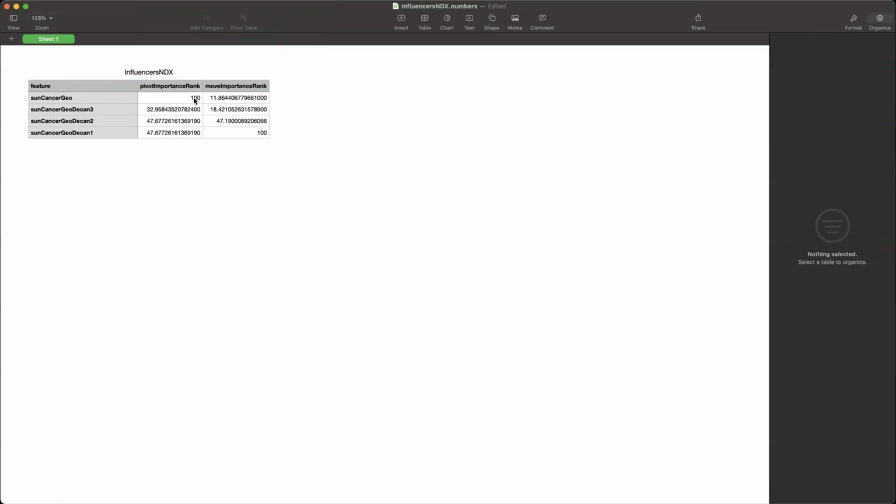Okay, so now we can see the sun in Cancer. Remember, these are ranks, so the higher number is worse and the lower number is better. It's just like golf. So when it comes to NDX, sun in Cancer has an influence of 11. So this is 11 out of 100. It's pretty influential when it comes to moves.